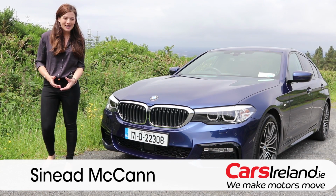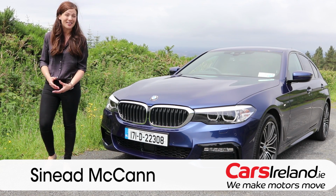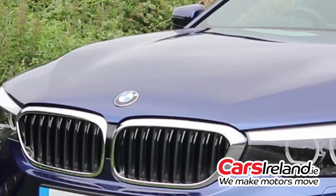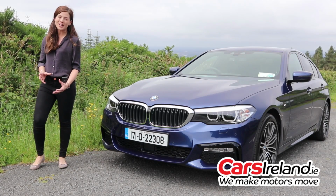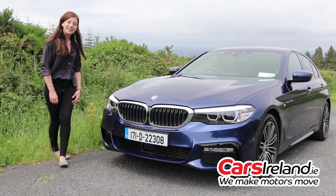Cited as the benchmark in luxury saloons, the BMW 5 Series is one of the most sought after cars on Irish roads. And nothing says I've made it quite like driving one of these. This 2017 model, or the G30 to the real BMW fans, has just arrived, and for 1 week only, I got to pretend that I am one of those people. Here's what I've learned so far.